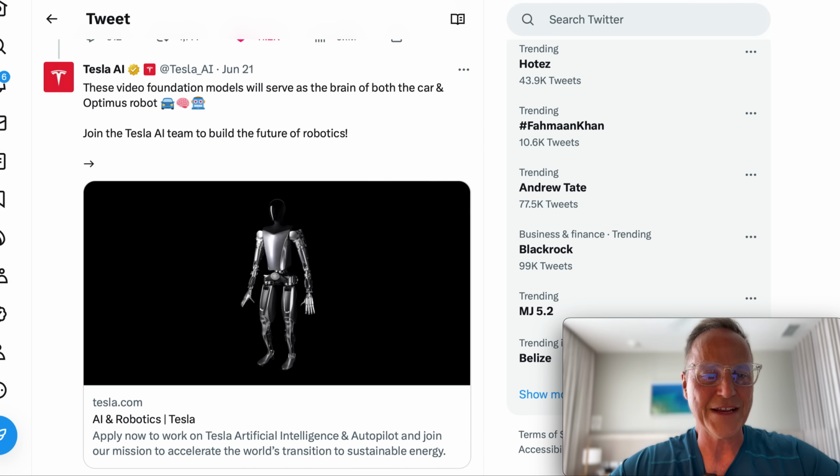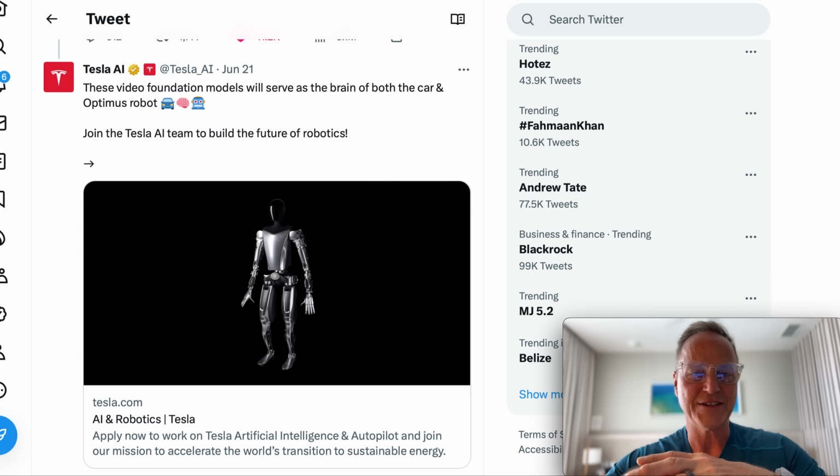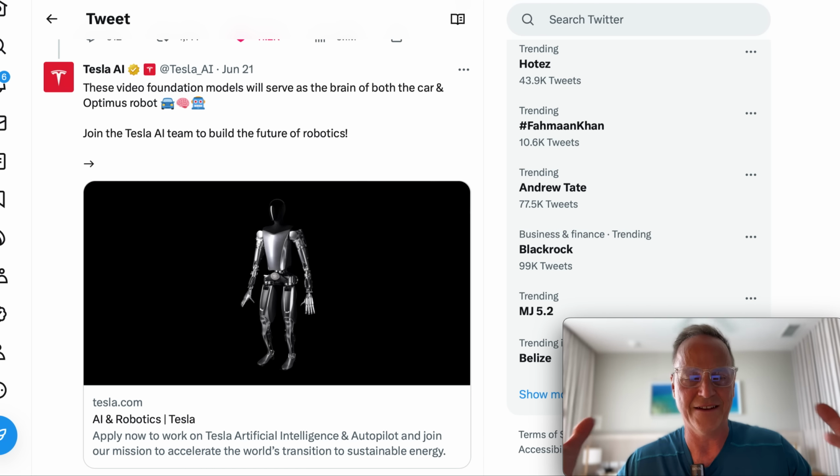It says these video foundation models will serve as the brains of both the car and Optimus robot. Join the Tesla AI team to build the future of robotics. So if you're interested in doing software, if you're interested in the kind of work that is literally going to change the world, if, as Ashok Elluswamy said, you're looking to actually do general artificial intelligence to create something that is generally intelligent and understands the world and has a comprehension of it, that's what Tesla's pitch for you is.